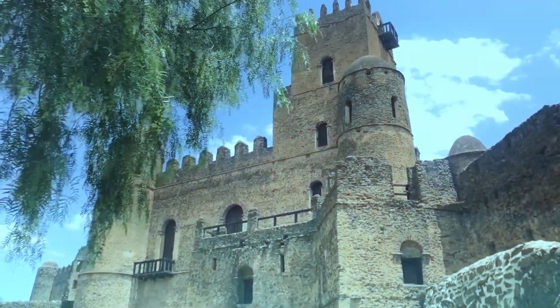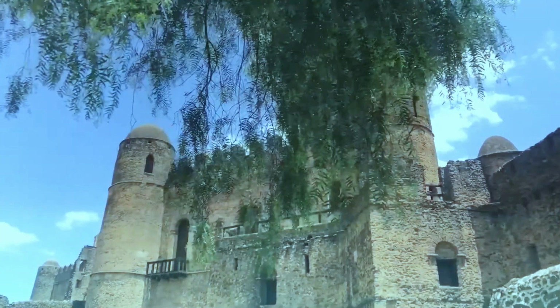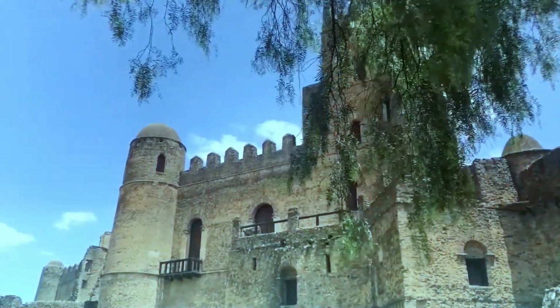So next time you travel, look beyond the postcard landmarks. That distant ruin or forgotten tower might hold stories just as rich as any celebrated citadel.